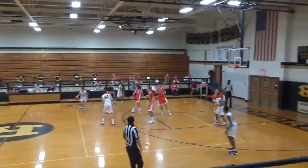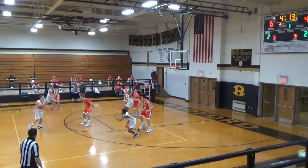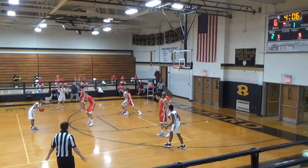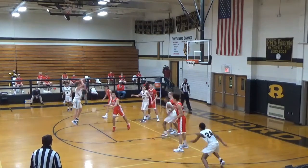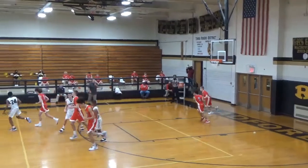No scrimmages and no other games up until this point. Radford retains possession here off of an errant inbounds pass from the Giles Spartans. Again, 6-4 Bobcats ahead. 4 minutes left in the opening frame. Parker Prelo with the ball at the top of the key, running the offense here. Little dribble drive as Harrington pulls up, and a sweet left-handed jumper. Did it all on his own, and Bobcats 8-4.